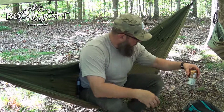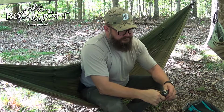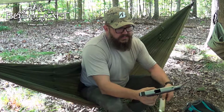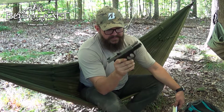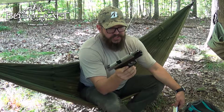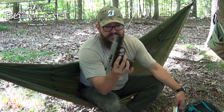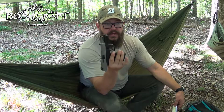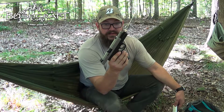Oh, I know what else. One other thing. Somebody asked about my sidearm. So this is a Smith & Wesson SW40VE. I don't think they make this specific model anymore. It's changed because this is the pistol that Smith & Wesson got sued by Glock for. It's essentially a Glock. It's a 40 caliber Glock.